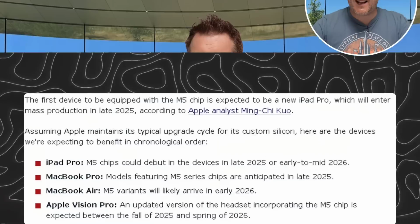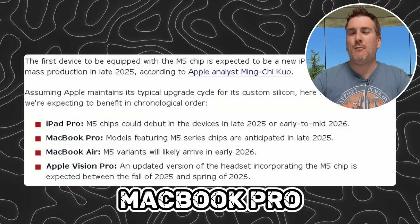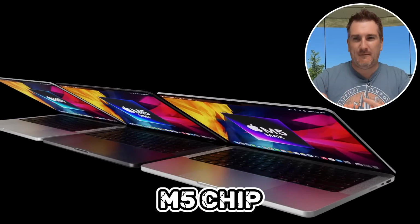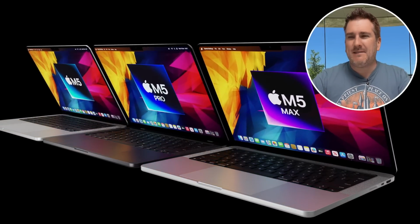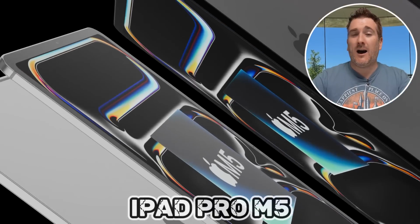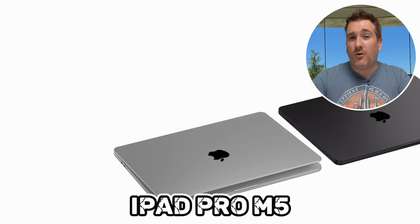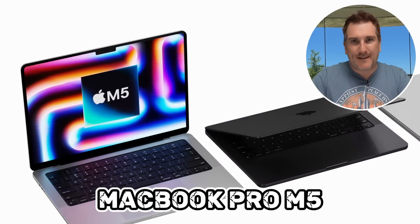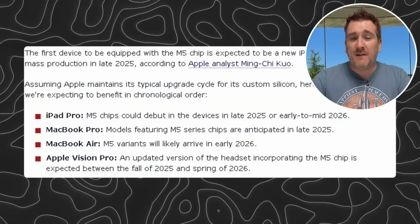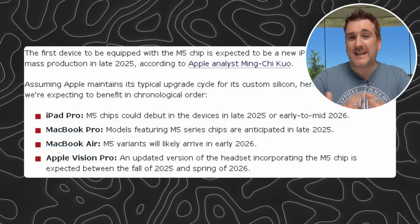However, what I will say is that we've also had mixed rumors telling us that the next generation of the MacBook Pros are also going to be coming out with the M5 chips inside. So the M5, M5 Pro, M5 Max, and this is also targeted for around the same time, end of October, beginning of November. Now, personally, in my opinion, I do not believe that Apple are going to release the iPad Pro with an M5 and also the MacBook Pros with the M5 series inside of them all at the same time. I just cannot see this happening. So I think one or the other is going to have to switch around on its actual release time.